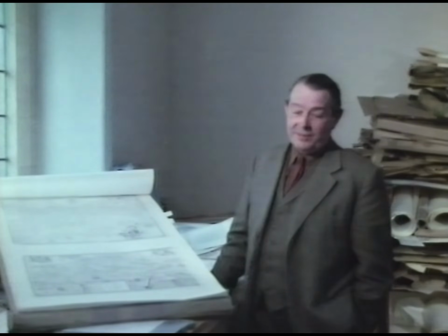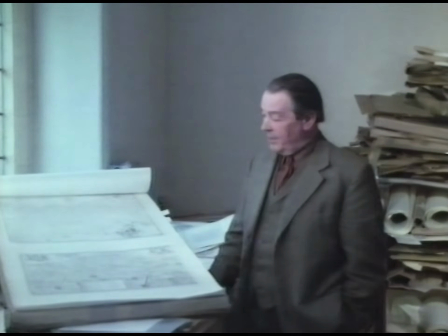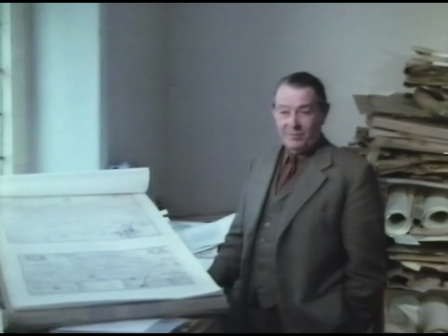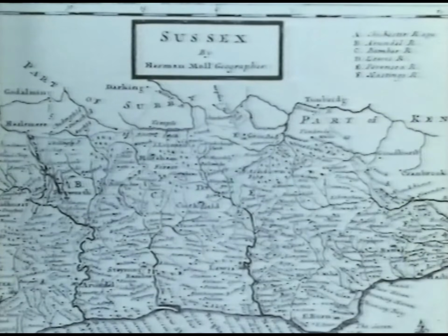By the end of the 16th century, most of our internal troubles had come to an end, at least temporarily. And people began to be interested in what was going on around them. So you had the beginning of really effective mapping in Britain. The county was a convenient size for a unit of a map, so you had county maps.